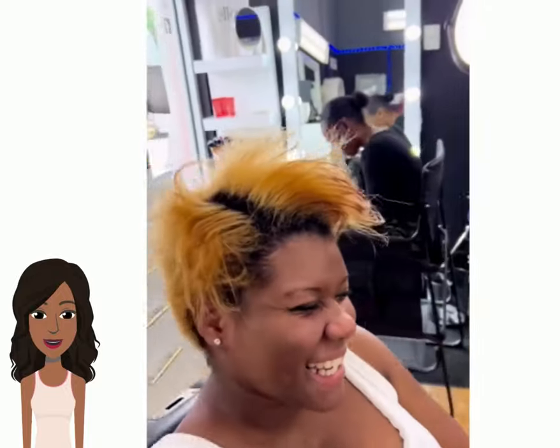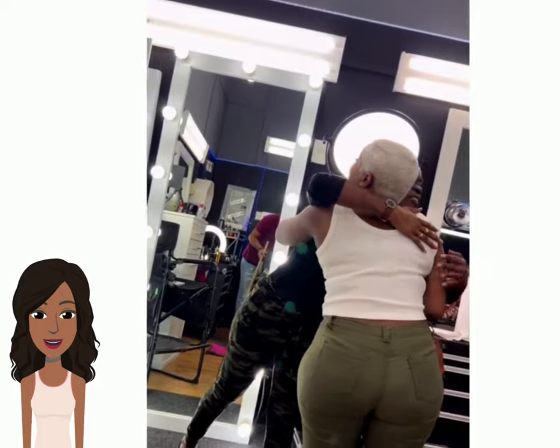Flawless, flawless, flawless. It looks like she actually started off with a regular pixie, but she decided to go even shorter with the faded cut look.